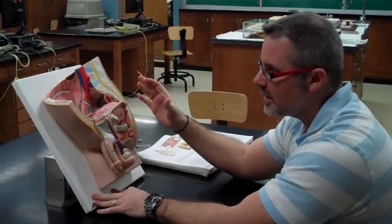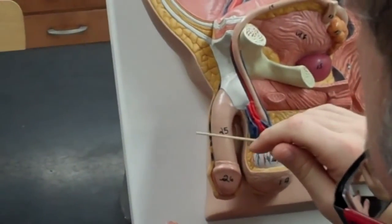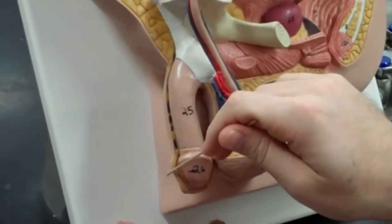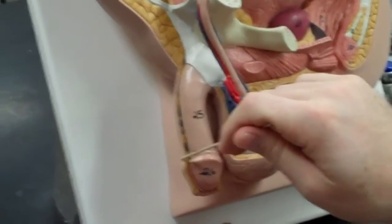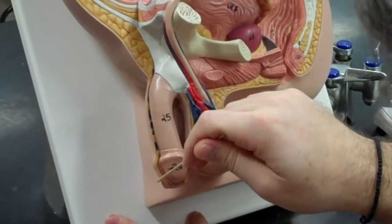Welcome back. We're now going to move on to the male reproductive organs. So let's start on the outside, like we did with the female reproductive. In the female, there was the labia minora and majora. In the male, we've got the foreskin called the prepuce. This is what is typically cut away during a circumcision.